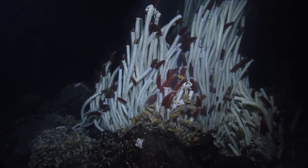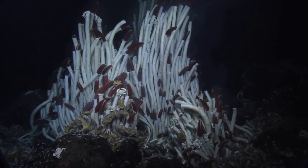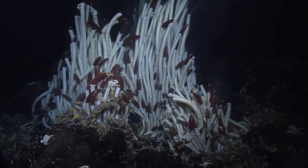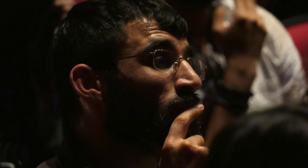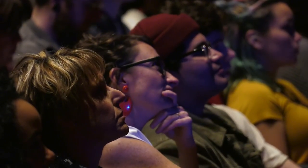And it's seeming more and more likely that if life exists elsewhere in our solar system, such as on Enceladus, it may resemble life at these vents and be reliant on chemosynthesis rather than photosynthesis.